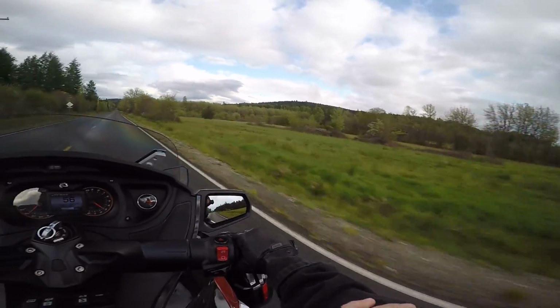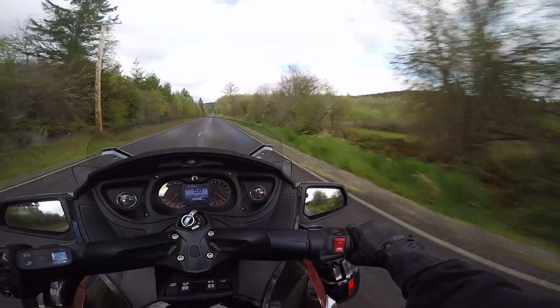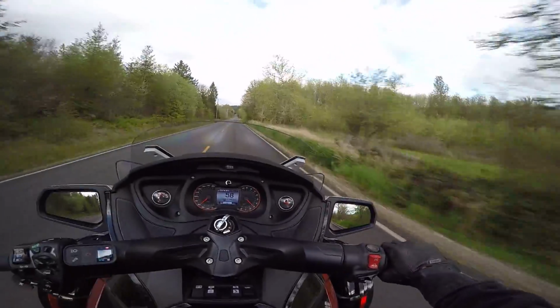Out in this backfield over here is where you see elk out there a lot. There's huge herds of them. See all kinds of crazy things out here.